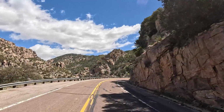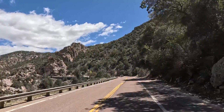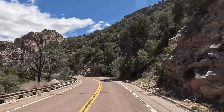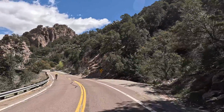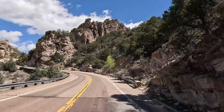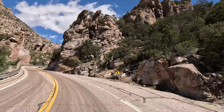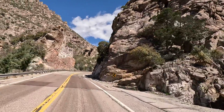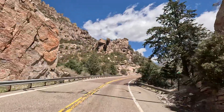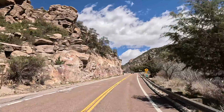We're getting into a different type of vegetation. Looks like maybe some other oaks, maybe some pinon pines up there as well. Gorgeous. I've always seen this mountain from Tucson, and I've always wanted to go up there, but I've never had the time or been here at the right time. But I decided I had the time today, and I'm gonna make the trip, and I am so glad I did. I hope you're enjoying it as much as I am.